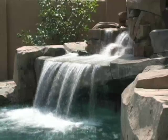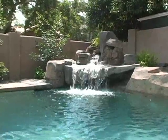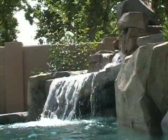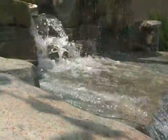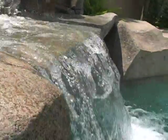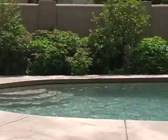Imagine yourself on the river's edge or some remote wilderness waterfall, and then let Nature Crete bring that setting to the privacy of your own backyard. Because it's beautiful. I mean, look at this. It's absolutely gorgeous. And the way that they've integrated the stamped concrete with a natural stone is excellent.